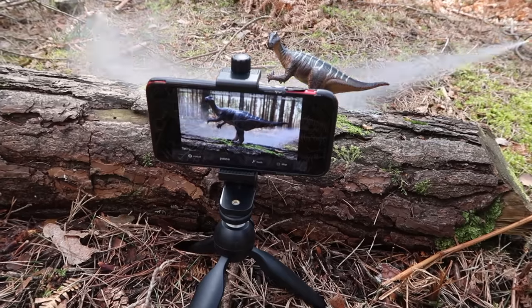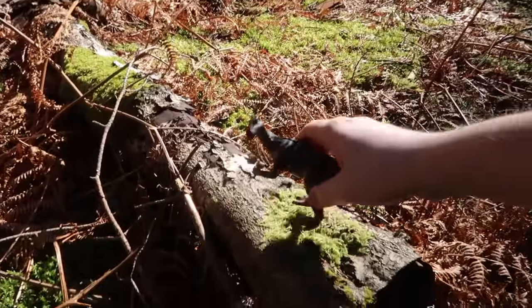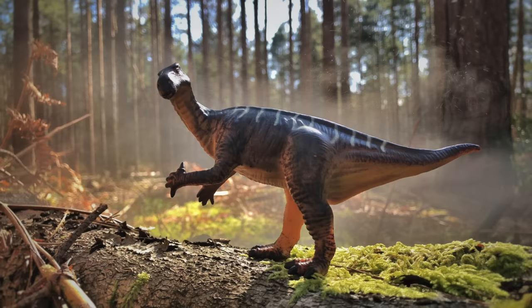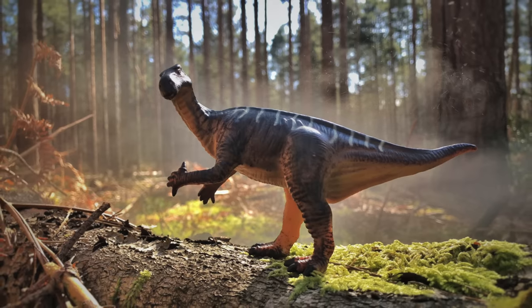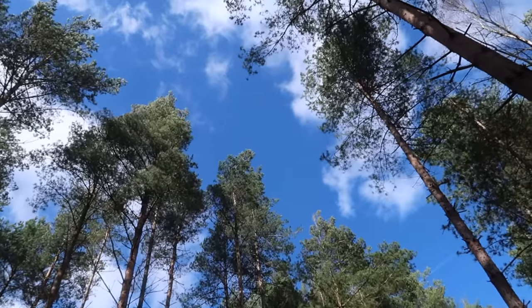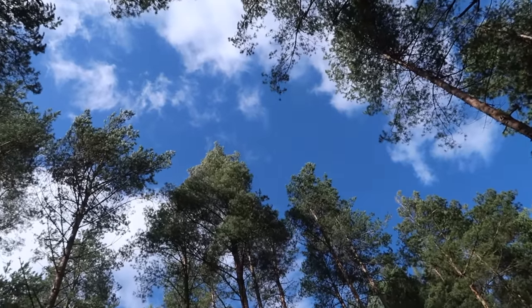I repeated the process in a few more locations, experimenting with sunlight and angles to give me a few different options, but this one is most definitely my favourite. The next photo, however, would be considerably more challenging.